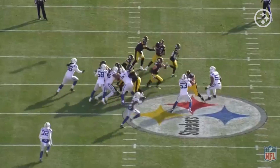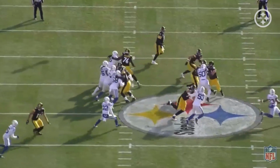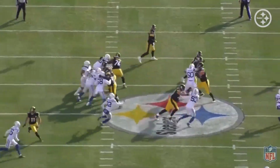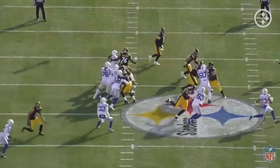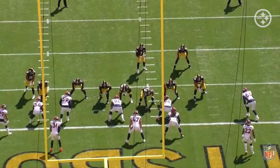Now he caves him all the way down, and watch this. He just reaches out there and grabs another linebacker who's scraping. So he's blocked two guys. I mean, this is big time. Is that holding? No, because there's no flag. But this is excellent. Down block, and then block another linebacker. That's big time.